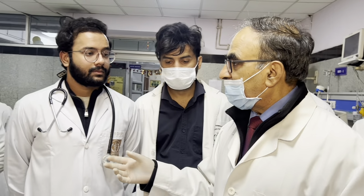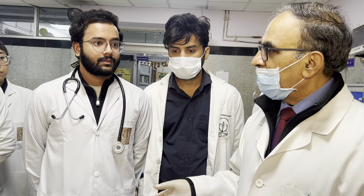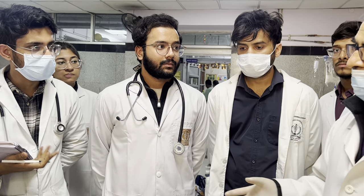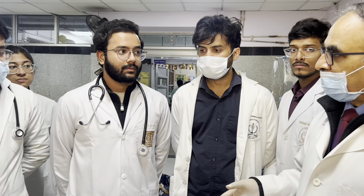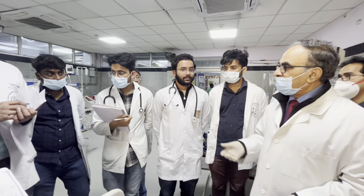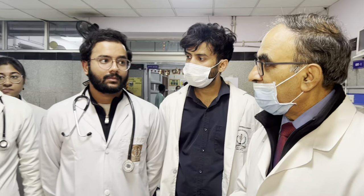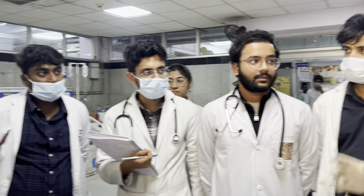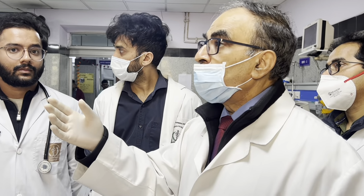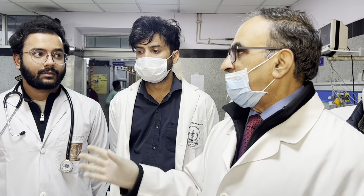Why don't we keep the catheter for long? Site for infection. Very good one. Why infection? With the foreign body. Next, uncomfortable for the patient. Third. Problems with a tube in a tube. That is the question. Tube in a tube. Adhesion formation? They are just guessing. No, that's not correct. Anything else? Blockage? Okay, so they don't know.